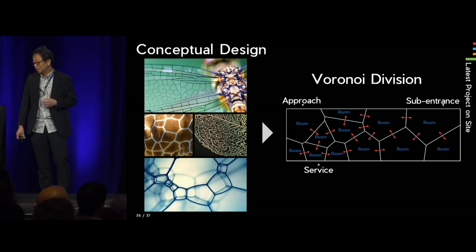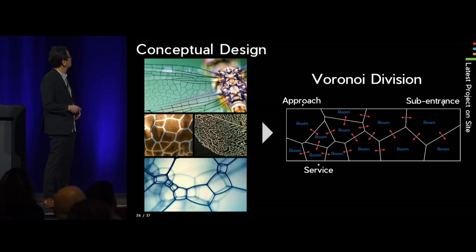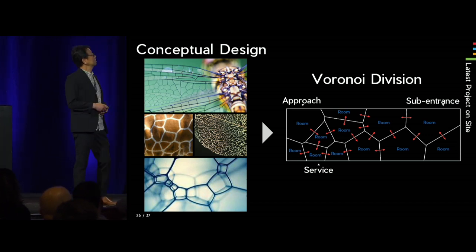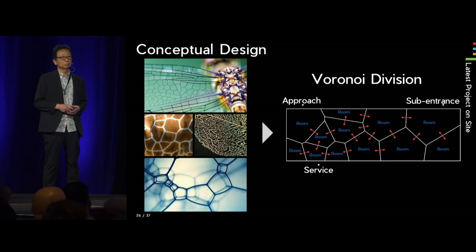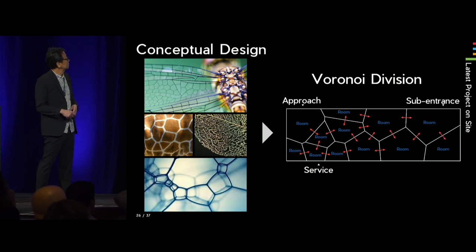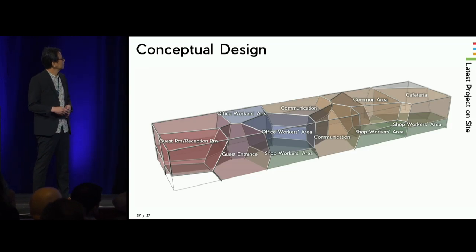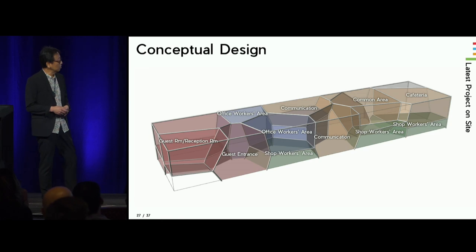You might have seen such divisions in nature. Dragonflies, giraffe, leaf, bubble, which is called Voronoi division. So our team borrowed the rule to create a new relation between rooms, spaces in a rectangular box. So this is how it is divided. And the space inside will show up later in the video.